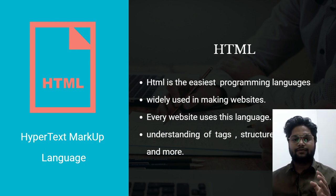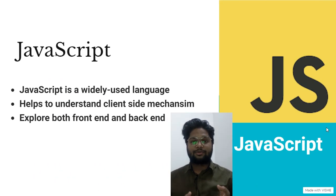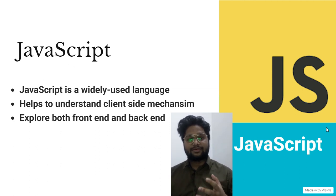So let's go to the fourth slide. This is another language which will help you, that is JavaScript. It's a widely used language, and it helps to understand server-side mechanisms. JavaScript tools like Node.js and others are server-side languages, and if you understand JavaScript, then you can understand how the server-side works, and you can easily crack it.